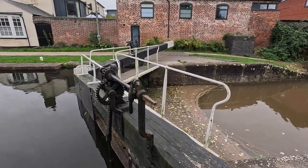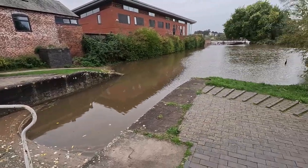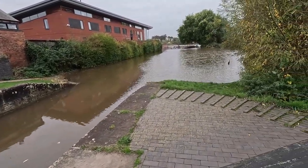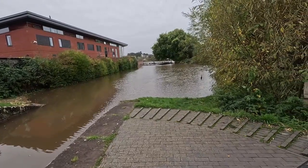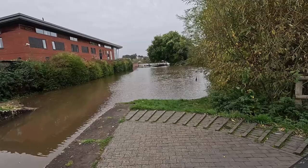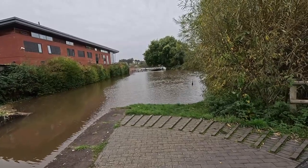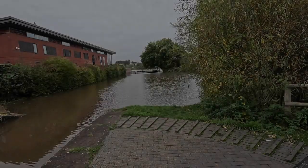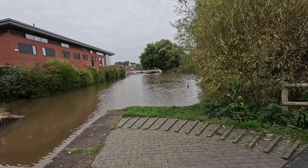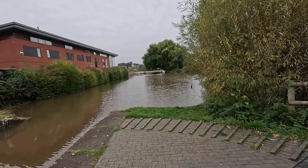Once again, I'm at Diglis top lock, and as I kind of expected, the bottom lock is completely submerged. And it's all level with the level of the River Severn, which you can see just behind the lock. It's quite amazing how the water rises and how it always seems to recover.